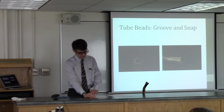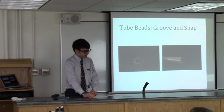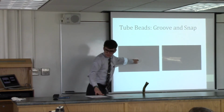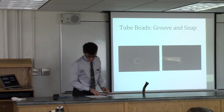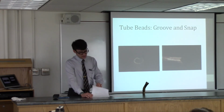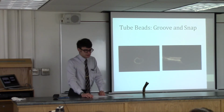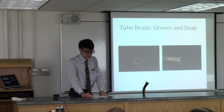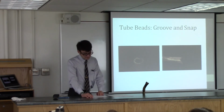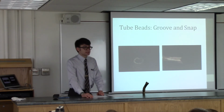In another type of the tube bead edge, there are characteristic triangular indentations. It's a little dark, but there's a triangular indentation in the edge, and the inside of the edges has sharp grooves or chips. This, to me, indicated that the snapping of the bone took out chips from the inside and on the edges. Also, since the indentations are sometimes on opposite sides of the edge of the bone bead, it seems that the bone structure was weakened on opposing sides.